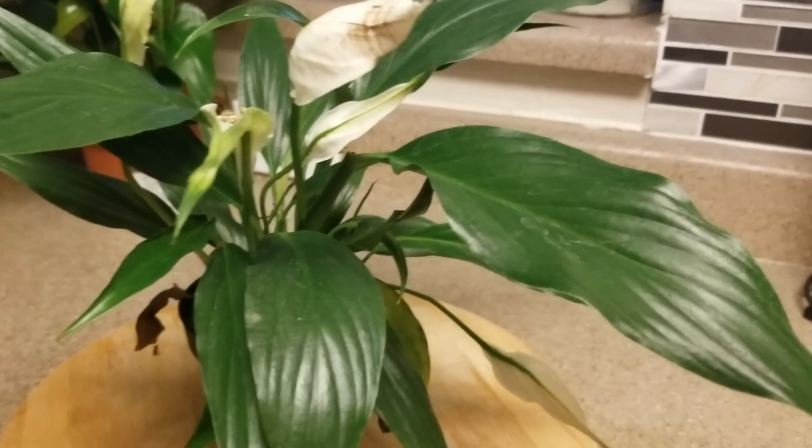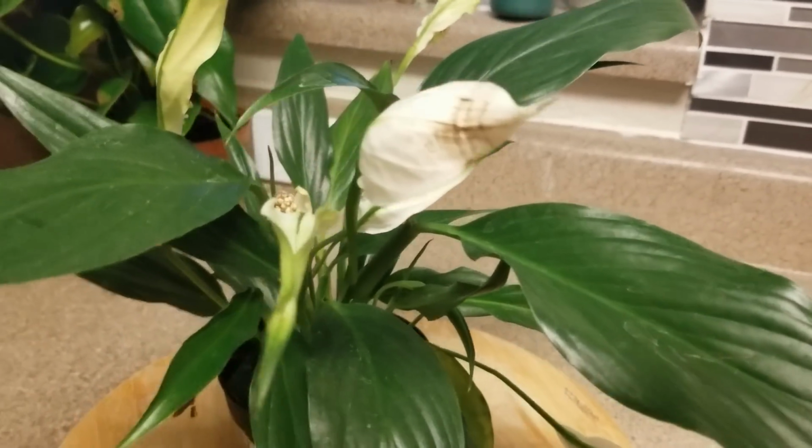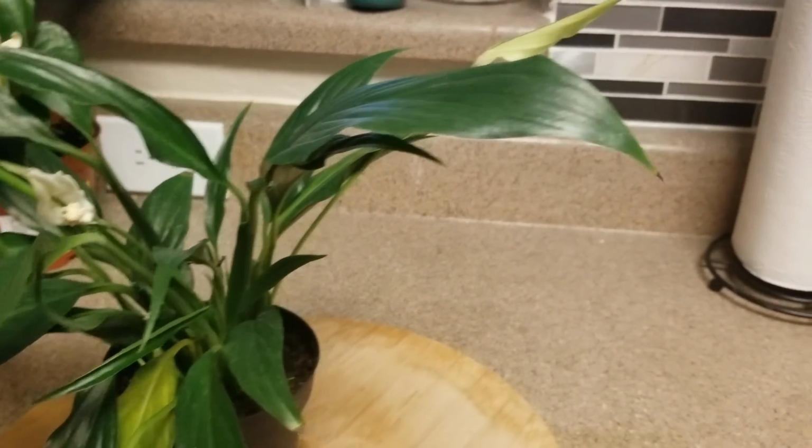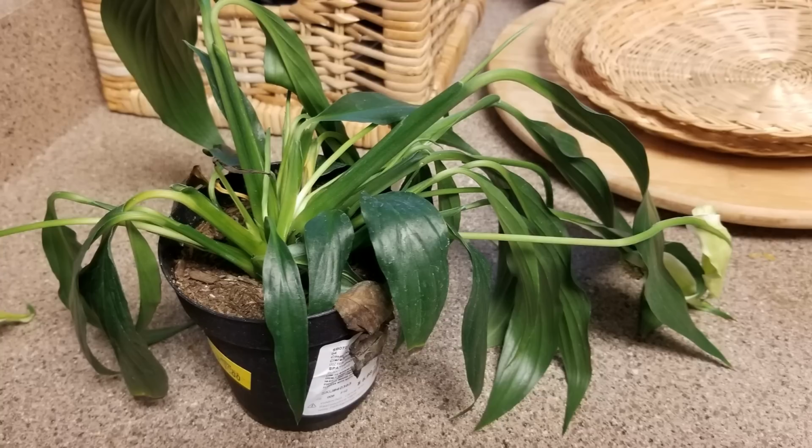Okay, so this last one was probably the sorriest looking little guy. This peace lily here, I'll show you a picture that I took when I brought it home of how sorry it looked. Even my daughter was like, "What are you buying?"